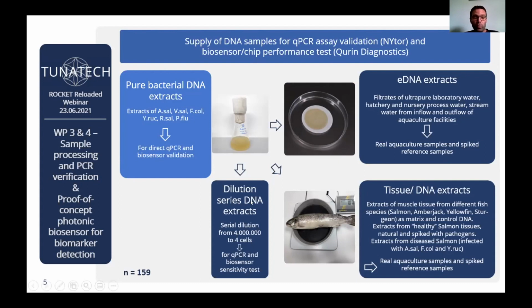The second group was a different dilution series of DNA extracts of the above named bacteria. So we cultivated the bacteria, counted the cell number, extracted certain amounts, and did a serial dilution, for example, from 4 million to 4 cells in buffer or any other liquid, which later on acts for the sensitivity test of the qPCR and the biosensor.